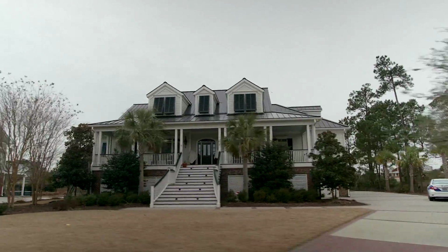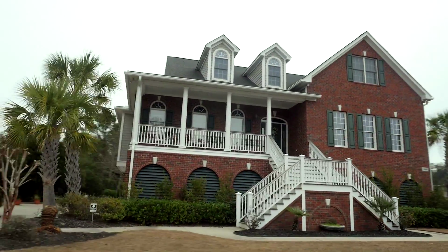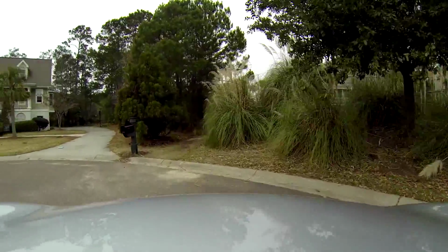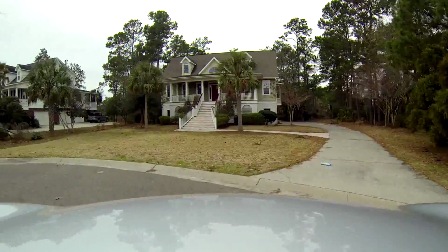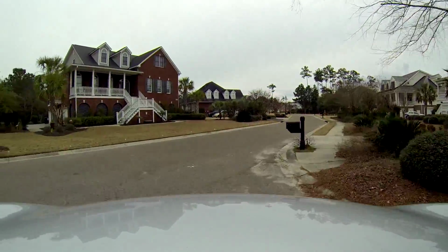You have the full footprint to park under. And then you have a lot of brick houses. I mean, we live back here, and I'm not a big fan of brick houses. I'm not a fan of the main architecture style of these houses, but this neighborhood is just in a great location, Brickyard Plantation. And again, we're in Daniels Point.